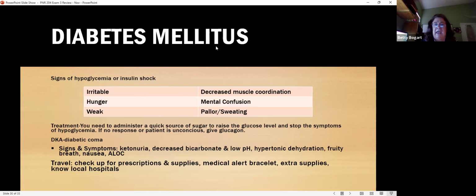And these children, DKA, you can smell their breath. It smells like rotten peaches. It's fruity, sickening, sweet. That is that fruity breath. And they're nauseous. And because they don't have food, they don't have fuel, they have an altered level of consciousness. That's how you describe DKA. Remember, if a child with diabetes is going on vacation, they need to make sure they have their prescription supplies, that if they're going to be separated at any time, there's an alert somehow on the child, bracelet, necklace, phone, whatever, and any extra supplies that you may need in case there's an extended trip. Also, you would know, is there medical care around?